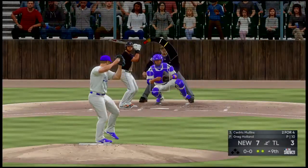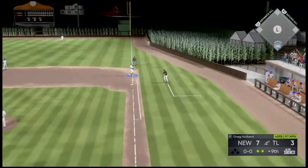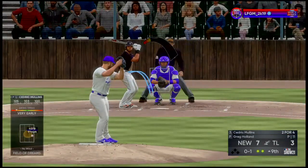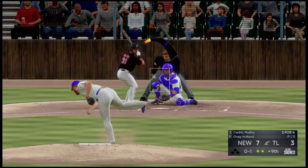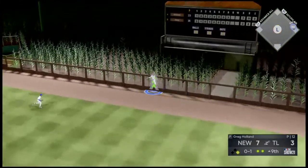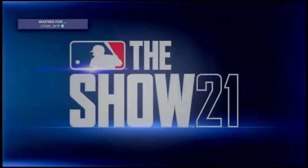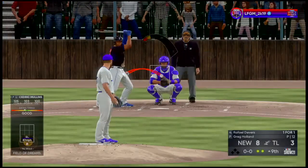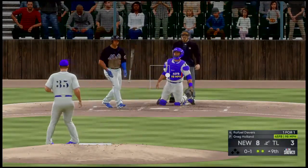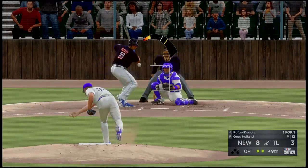Now batting, number 31. Here's the first pitch to him. Driven to right field and deep. Judge looks up, and it's gone as they add still another. Rafael Devers the next to bat, as he'll pop this one foul off to the left and out of play.